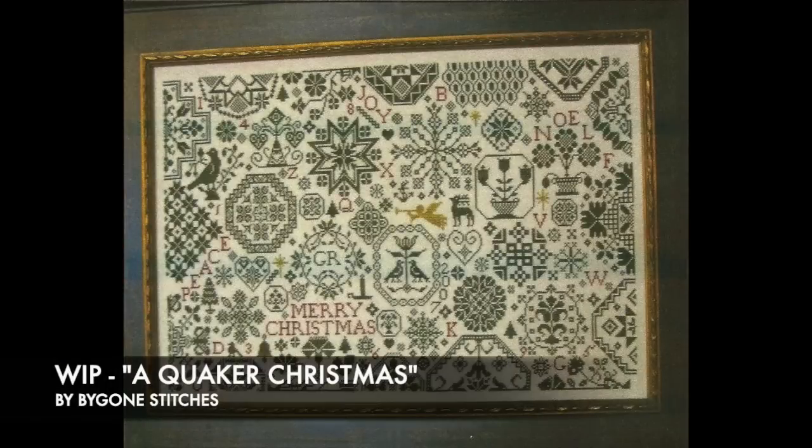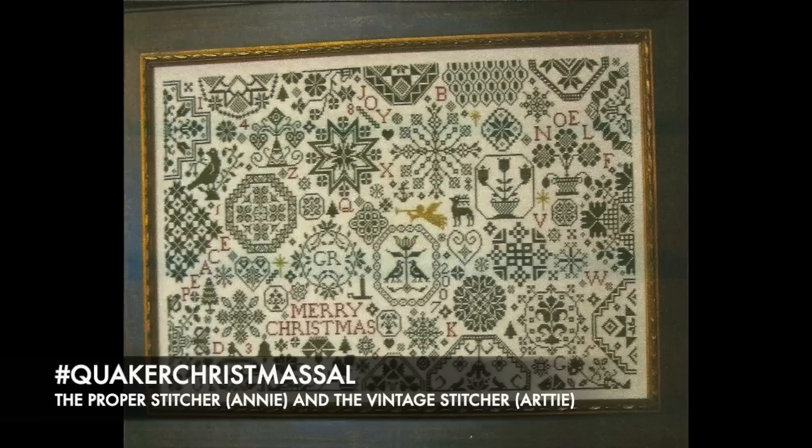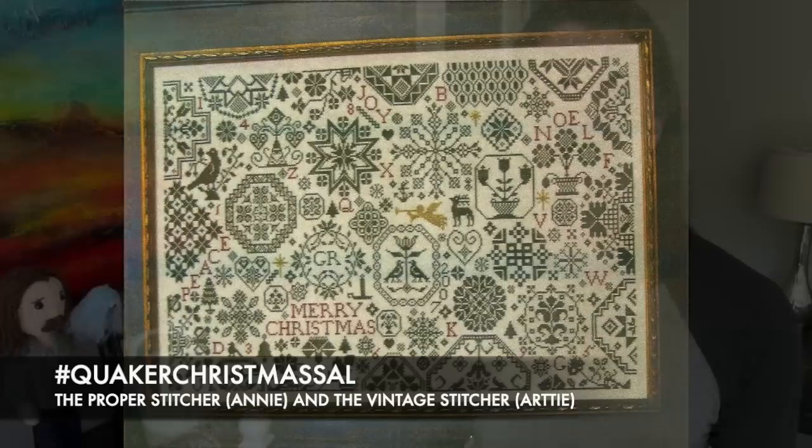Moving on to my next work in progress, it's A Quaker Christmas by Bygone Stitches. This is part of a stitch along that was started last year by my friends Annie and Artie, the Proper Stitcher and Vintage Stitcher respectively. This is a WIP Go goal for this particular month for me. It's a page finish goal, and I think I'm going to do it.